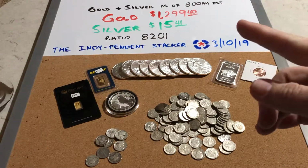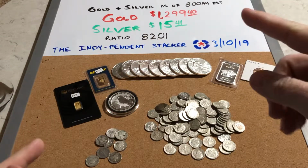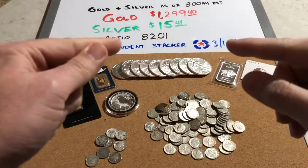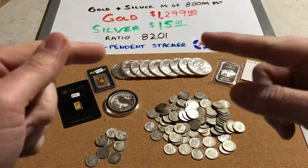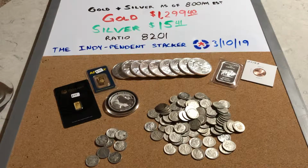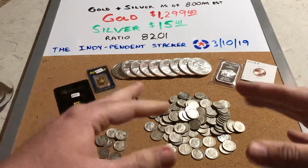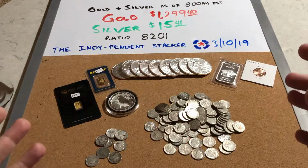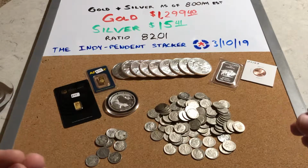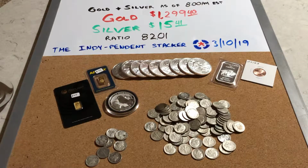As of 8 p.m. Eastern Standard Time, gold is at $1,299.40 and silver is at $15.41, giving us a ratio of 82.01. Today I went to my very first coin show and I wanted to do a video of everything that I picked up today and kind of explain how I went through the show, how I decided how to spend my money, and what to spend my money on.